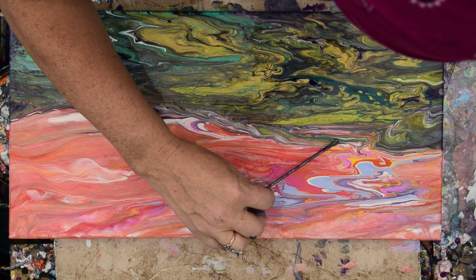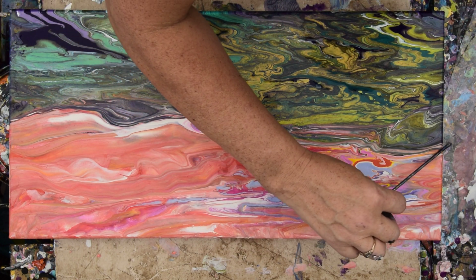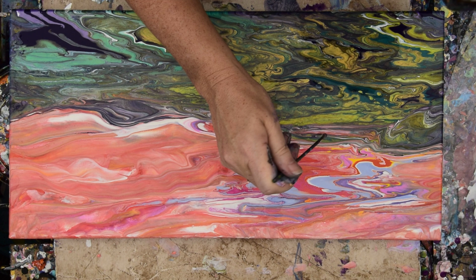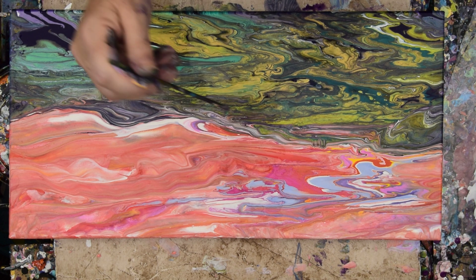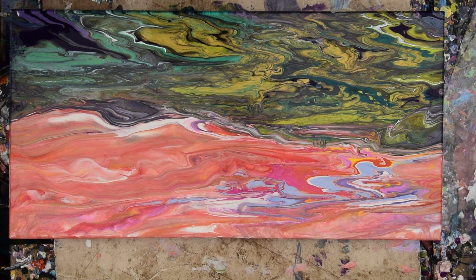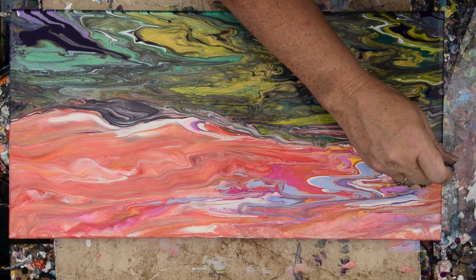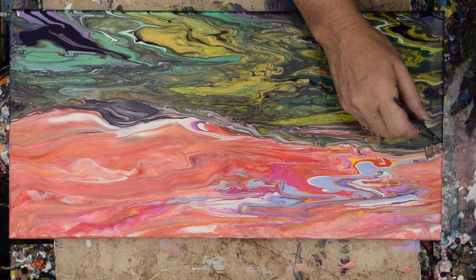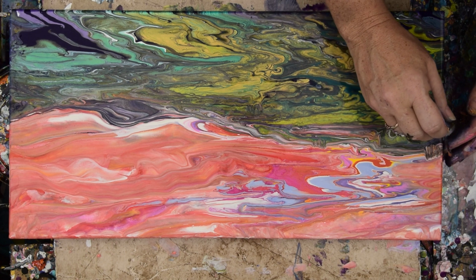Fun, and just push all kinds of weird shapes up into that sky. Put little trees in there or something. I wonder if I can put trees in there. Do I want trees in there? Just a few trees. Very stylized trees. They'll probably melt right into the paint in the background.